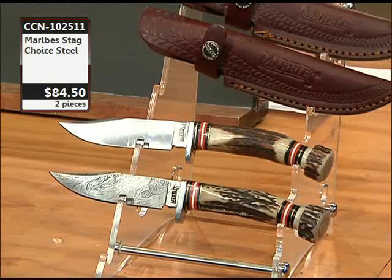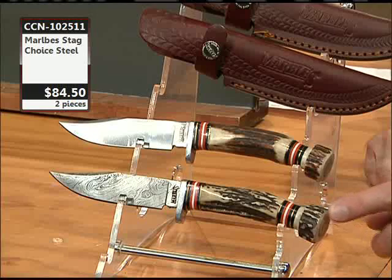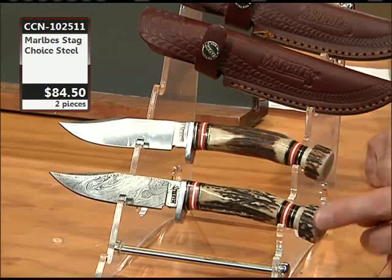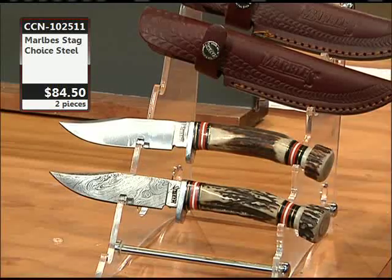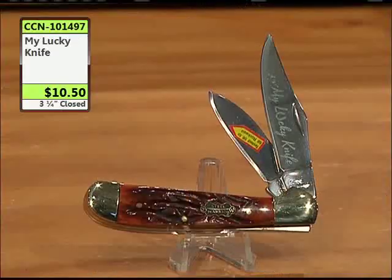Excuse me. Yeah, $84.50 for these. And if you notice, these have a slight curve to them. What that does is helps fit right in your hand. Retail $159.90. And that's a great touch right there. You get them for $84.50. If you're into stag, you might be into this deal. And 102-511. This is by Marbles.